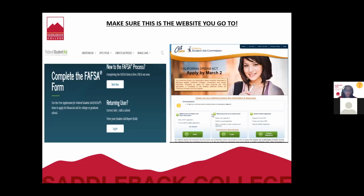So these are what the websites look like. The one here is the FAFSA. The one over here is for the DREAM Act. It's important to make sure to go to the .gov websites. The .coms and the .orgs tend to be scam sites. They'll sometimes ask you for money to complete your FAFSA or your DREAM Act, which you shouldn't do because both of these applications are free. Or they can also lead to identity theft situations. So it's important to go to the .gov website so you don't end up in one of those situations.